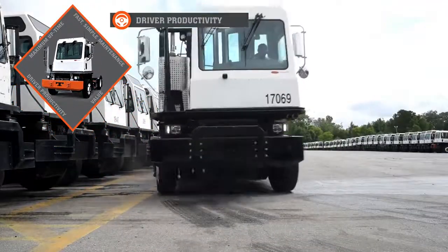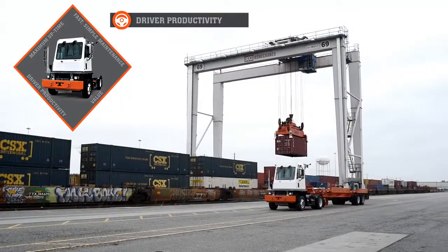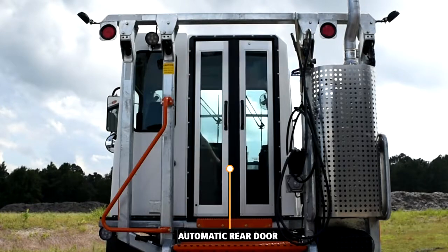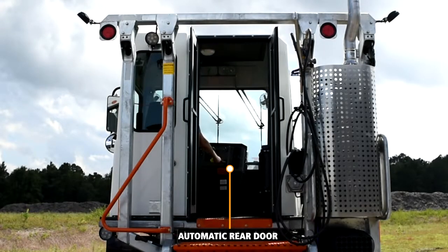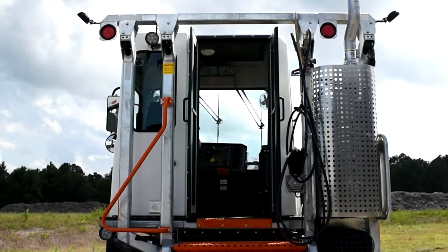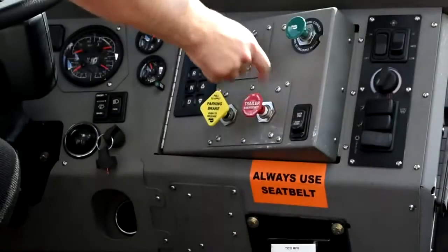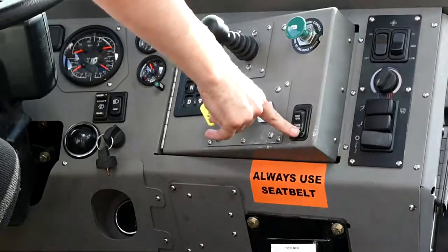TICO driver productivity is what makes the driver more efficient, more comfortable, and therefore more productive. TICOs have the widest and only automatic rear door, which is 27 inches wide by 66¼ inches tall and provides fast and easy entry and egress via a bifold door activated by a dash switch. This feature increases productivity with numerous door operations per hour in your real-world business.